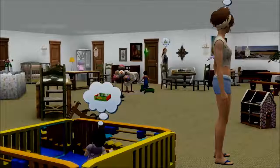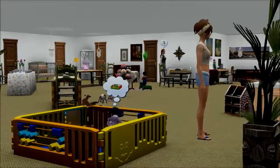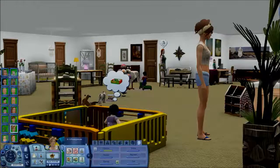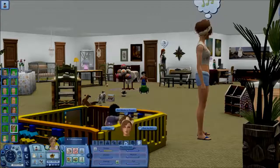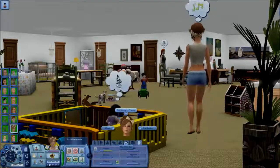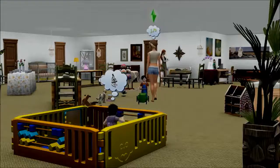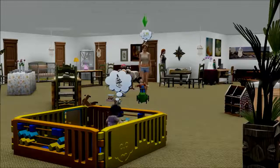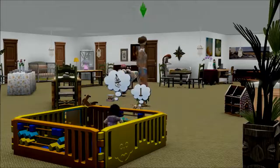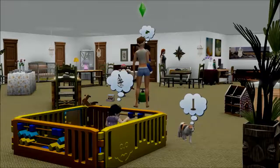Wonder why Meryl's just standing over there on her own. There goes Stella Dog again. So we've got one with the walker and the other one is learning to play with the abacus. Now she's going to go and put somebody into a playpen, I think. Here comes Kitty Cat.